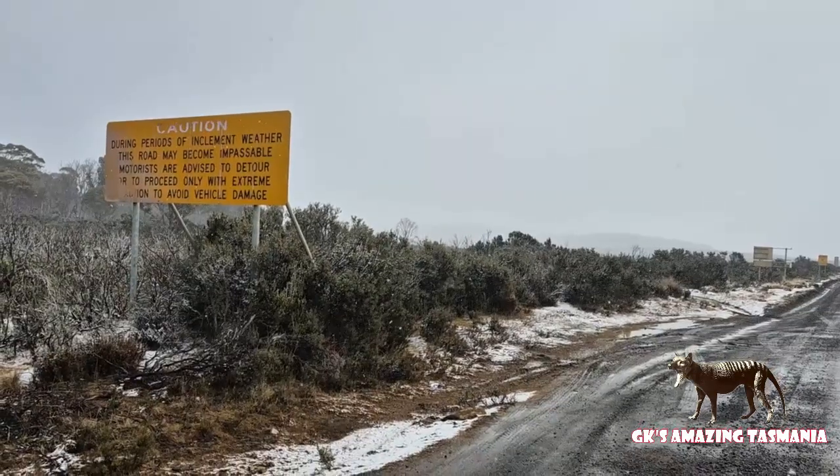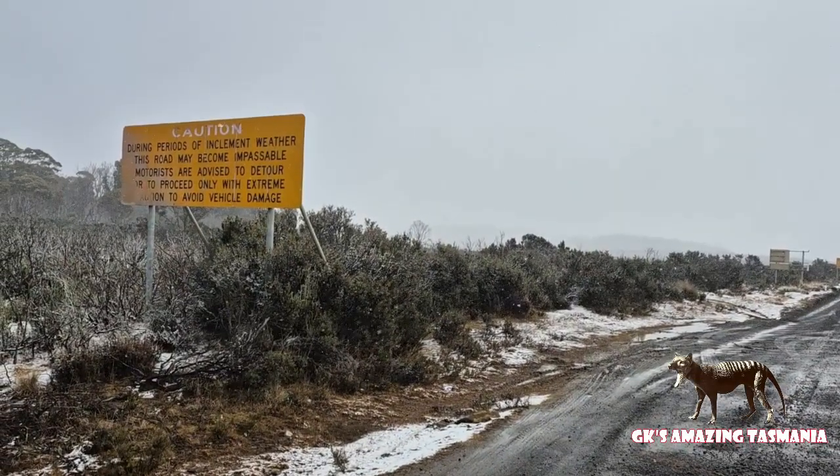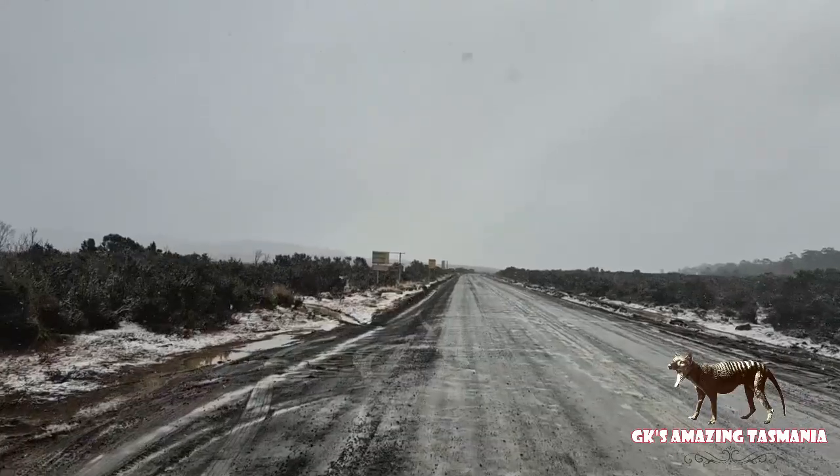And you've got to read these signs. There's plenty of signs along the way telling you you've got to be careful, and perhaps that sometimes this road will be closed. If the weather is that severe, it will be closed.